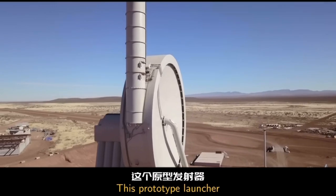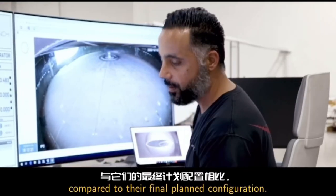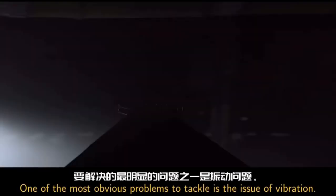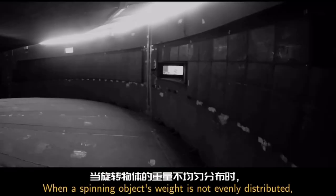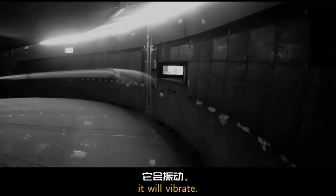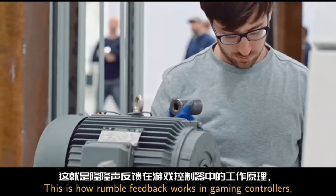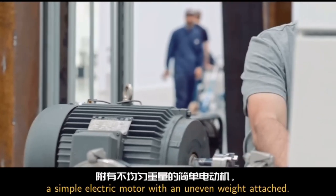This prototype launcher features some other simplifications compared to their final planned configuration. One of the most obvious problems to tackle is the issue of vibration. When a spinning object's weight is not evenly distributed, it will vibrate. This is how rumble feedback works in gaming controllers, a simple electric motor with an uneven weight attached.